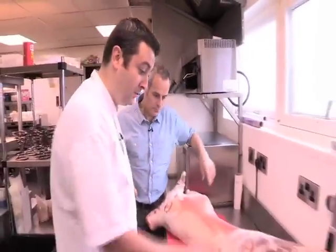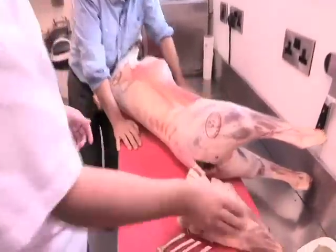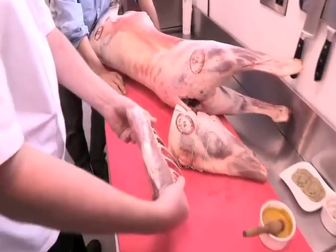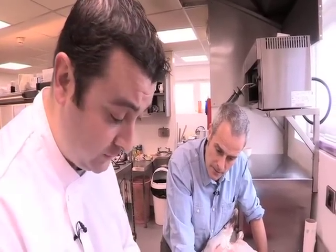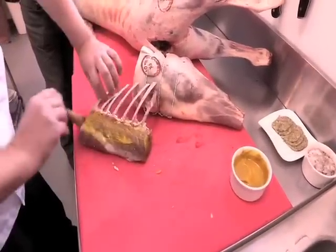Yep, so from that we butcher in-house. We've got a nice leg here, which we do ready for roast, for carveries. And we also have here the rack of lamb. Tonight we're using it as a special combination dish, which we'll cook up for you. I'm going to season it up and put a herb crust on it.